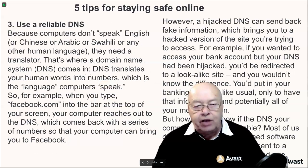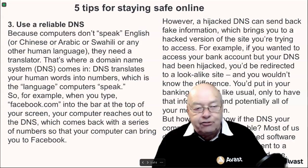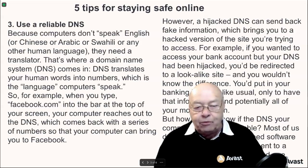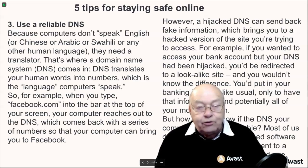Number 3, use a reliable DNS. Because computers don't speak English or Chinese or Arabic or Swahili or any other human language, they need a translator. That's where a domain name system, DNS, comes in. DNS translates your human words into numbers, which is the language computers speak. So, for example, when you type facebook.com into the bar at the top of your screen, your computer reaches out to the DNS, which comes back with a series of numbers so that your computer can bring you to Facebook.